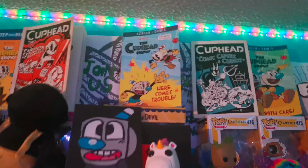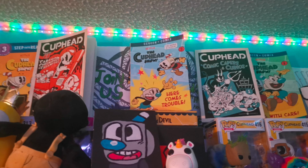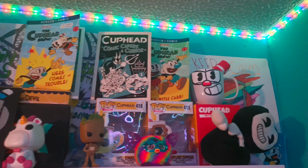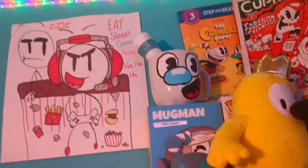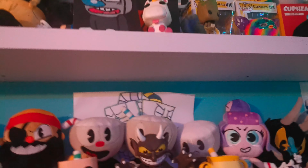And at the very top we have my Cuphead comics that I collect, which are really fun to read, can't lie. And I've got my custom Cuphead mug and my custom Mugman mug up there as well, so yeah, basically. And that picture there was something that my friend made me, so yeah. But as of that, that is basically every— oh!